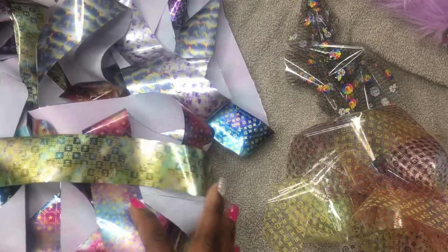So I'm gonna go through these. What I'm gonna do is I'm gonna separate, and I think I'm gonna put all my Dior together. A lot of Dior. So let me separate these. Okay, so all my Dior, put that over there. All my Dior. Okay. So what I think I'm going to do is put all my Louis together, then let me go through this one. Let's see.